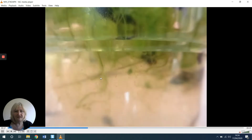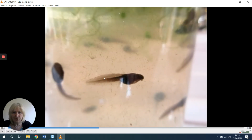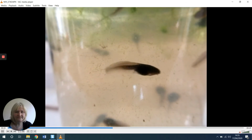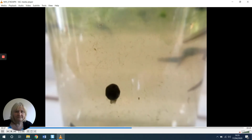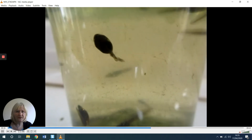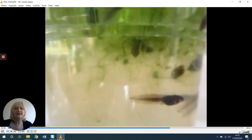And you can see as well, if I just pause it here, that's a really nice profile of that little one. You can see how the eyes are developing, and that little mouth of that tadpole is getting a little bit more clear to see. You'll see it even better in a minute, I think. That little tadpole's just doing a little poo, just like the snail did the other week.